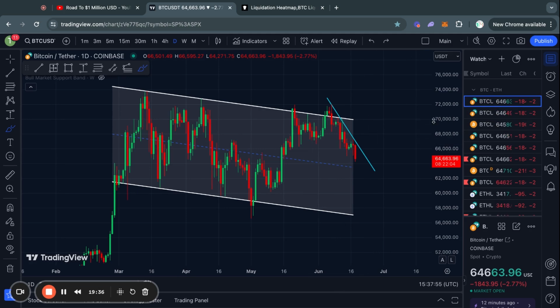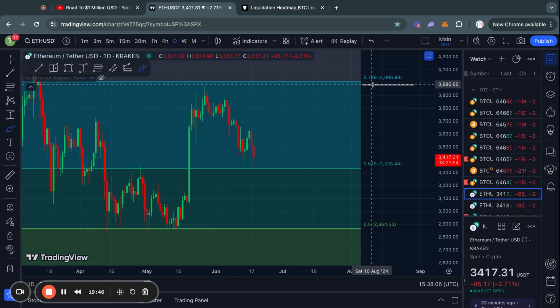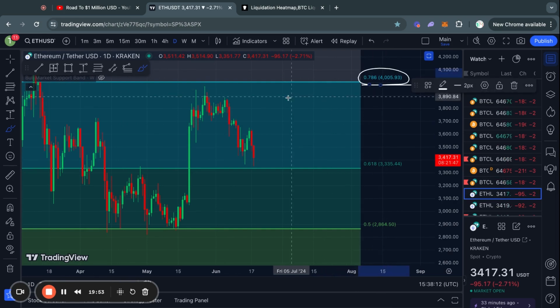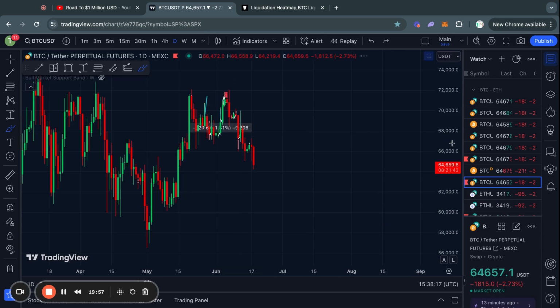I'm just going to move on with the analysis here. So taking a look at Ethereum here on the daily time frame, you can see that we did not clear above the 0.786 Fibonacci level, sitting at $4,000.